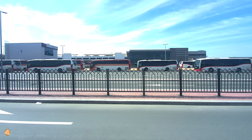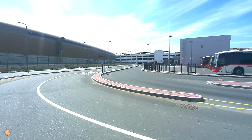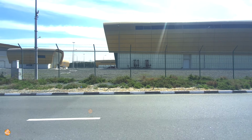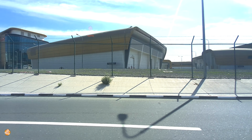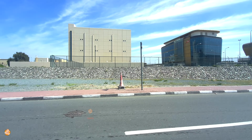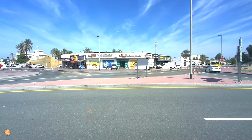In terms of prices, Dubai villas can vary significantly depending on the location, size, and features of the property. However, they are generally considered to be among the most expensive properties in Dubai, with prices starting at around 4 million United Arab Emirates dirhams, approximately 1 million United States dollars, and going up to several million dollars for the most luxurious properties. Today I am telling about Al Qusais area.